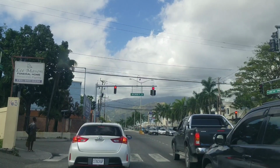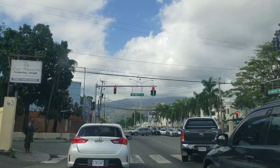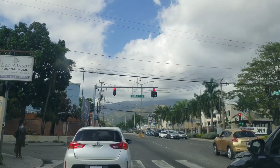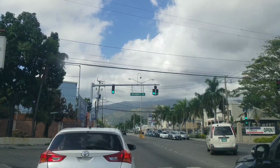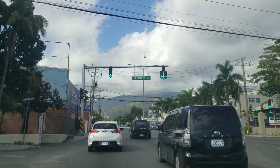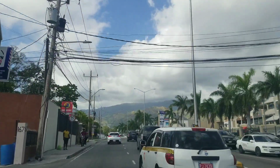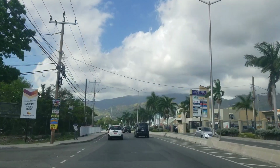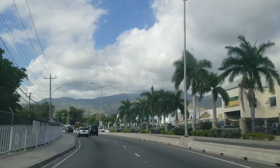Okay, on the right now, straight ahead on the right, as we pass the light, that's the new plaza I was talking about. True Value Supercenter. And we're heading up towards the Manor Park area. Very nice plaza. Well done. Very successful. Follows all the rules you need for a successful plaza in Jamaica. Has a supermarket, has food stores, and it's built in a populated area.